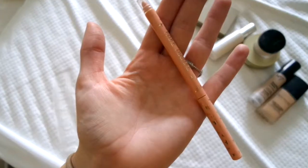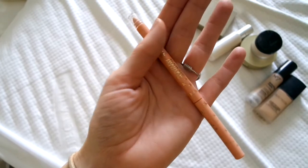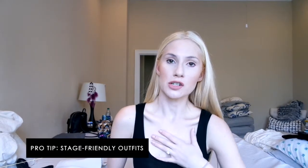Next is Tarte's Fake Awake Eyeliner. This goes on your waterline and helps you look more alert even if you are running low on sleep. For the first day, the day that we're presenting, I wanted something that looked good on stage and is really simple and, you know, not too busy.